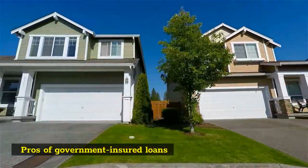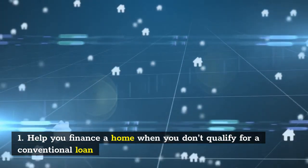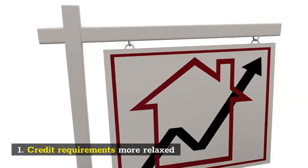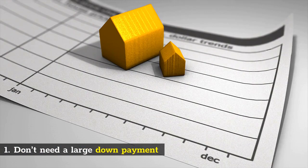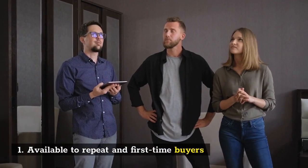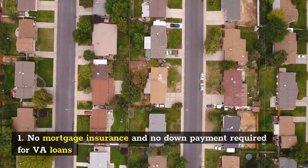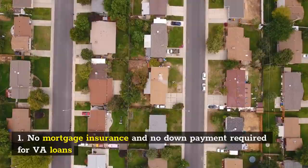Pros of government-insured loans. Help you finance a home when you don't qualify for a conventional loan. Credit requirements more relaxed. Don't need a large down payment. Available to repeat and first-time buyers. No mortgage insurance and no down payment required for VA loans.